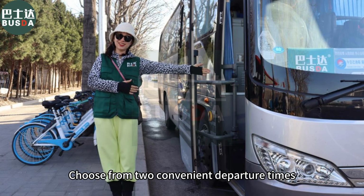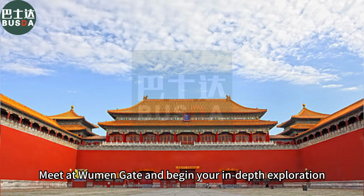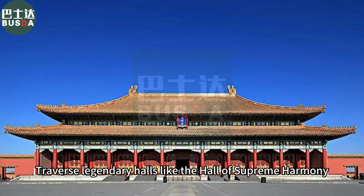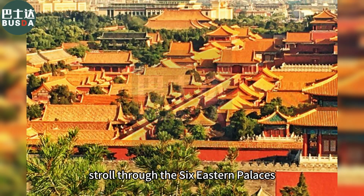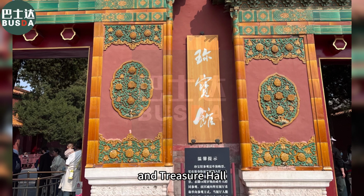Choose from 2 convenient departure times: 8:30 a.m. departure. Meet at Wumen Gate and begin your in-depth exploration. Traverse legendary halls like the Hall of Supreme Harmony and the Hall of Central Harmony. Stroll through the 6 Eastern Palaces, and conclude your tour at the tranquil Imperial Garden and Treasure Hall.